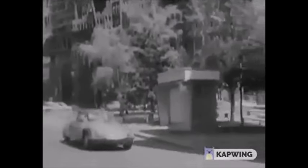Passing Rouen Cathedral, something almost literal. On water.